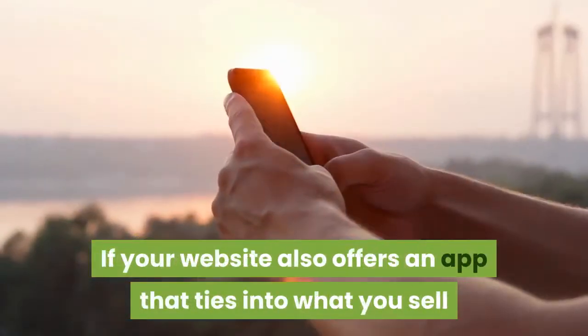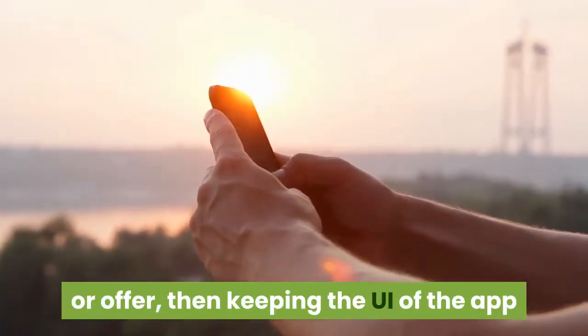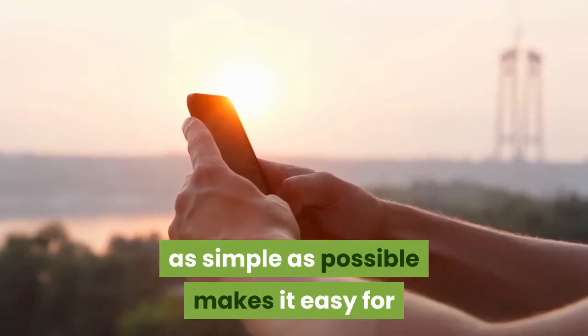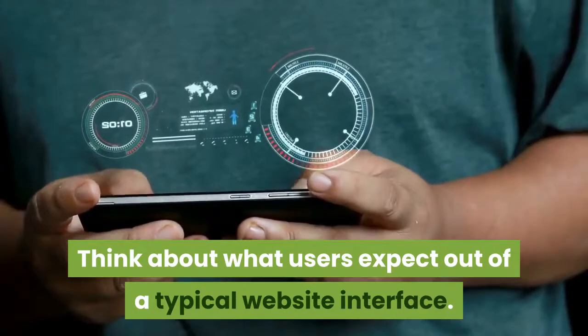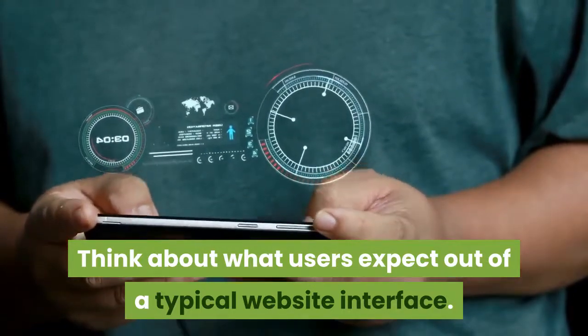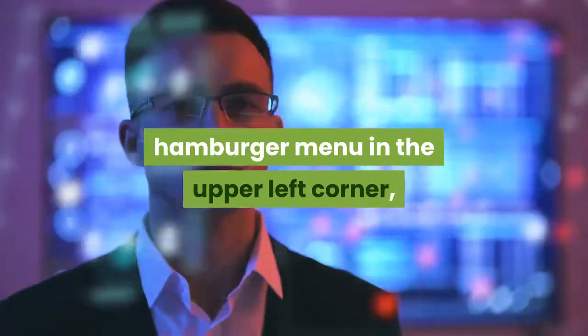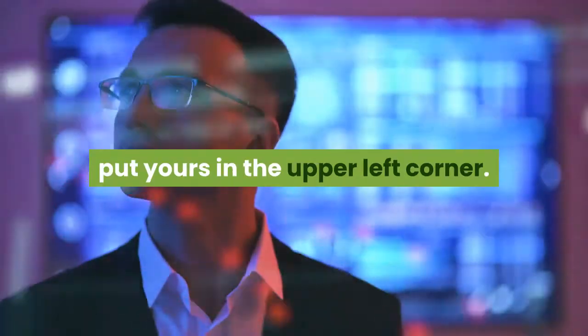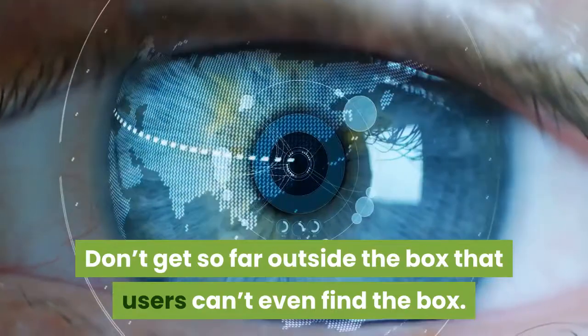If your website also offers an app that ties into what you sell or offer, then keeping the UI of the app as simple as possible makes it easy for customers to learn how to use it in minutes. Think about what users expect out of a typical website interface. For example, if they're used to seeing a hamburger menu in the upper left corner, put yours in the upper left corner. Don't get so far outside the box that users can't even find the box.